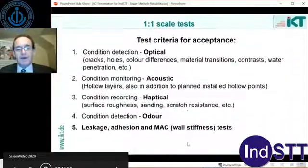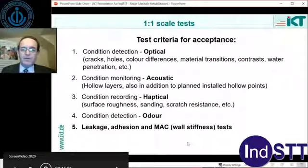Now, in terms of when we were doing these evaluations, we looked at a whole range of aspects. So we had optical condition, so cracks, holes, color differences, the types of things you could easily see. An acoustic evaluation, tapping, listening for hollows, etc. A haptical evaluation, which was looking really at surface roughness, sanding, scratch resistance of the material.